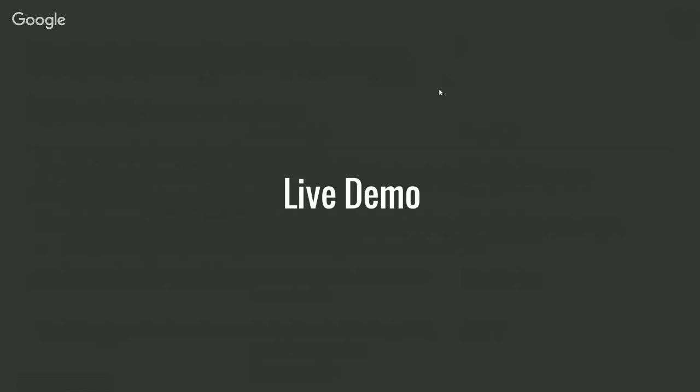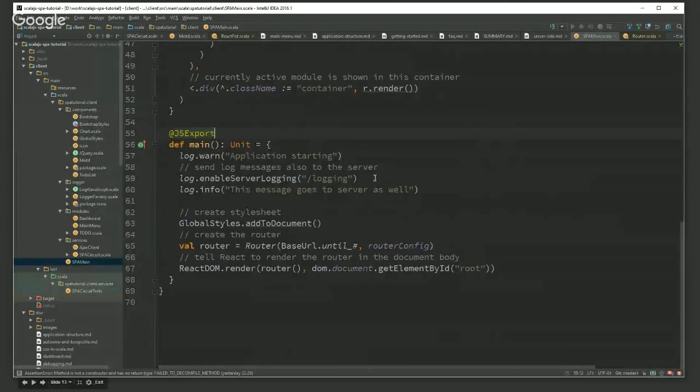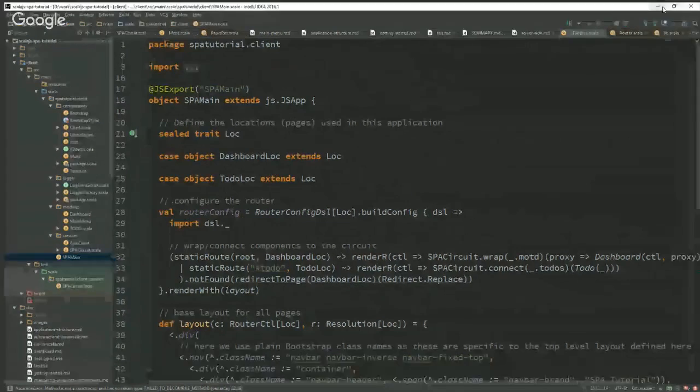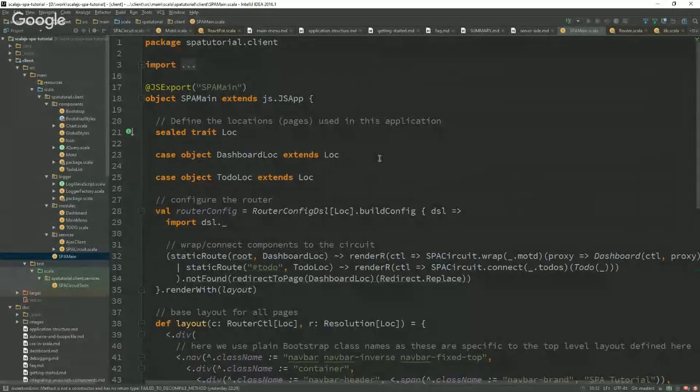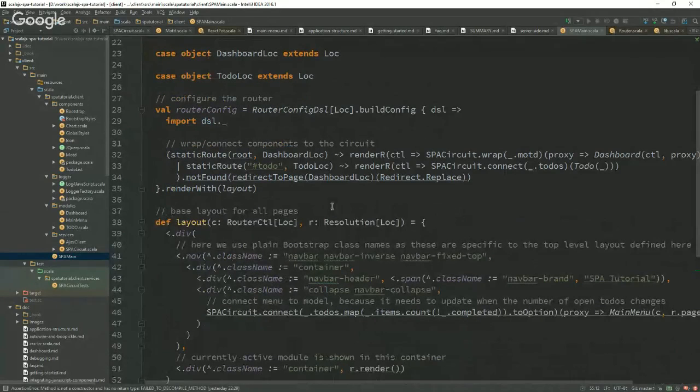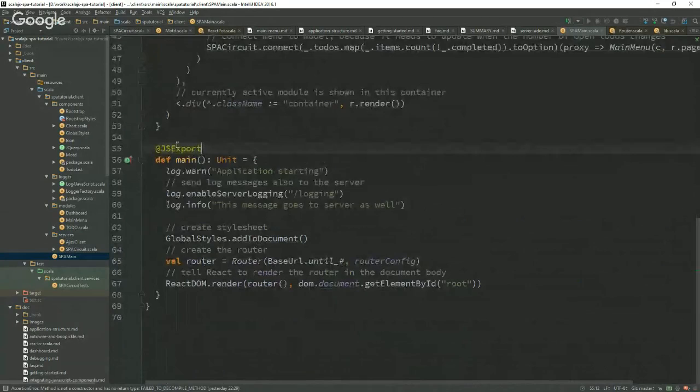Okay, let's move on to another live demo. So this is a tutorial I made basically to learn Scala.js myself. So this is a single page application tutorial using React, and this is a more realistic case of how Scala.js works. So let's take a look at some interesting things here.